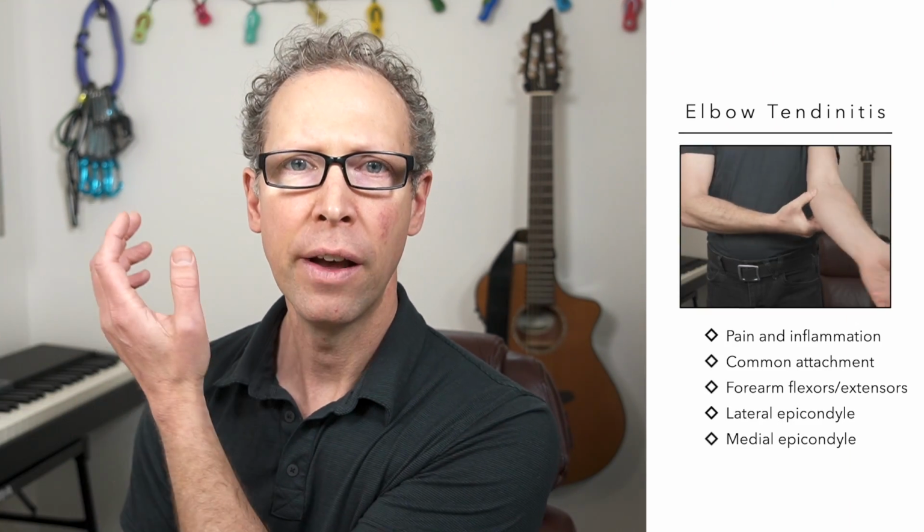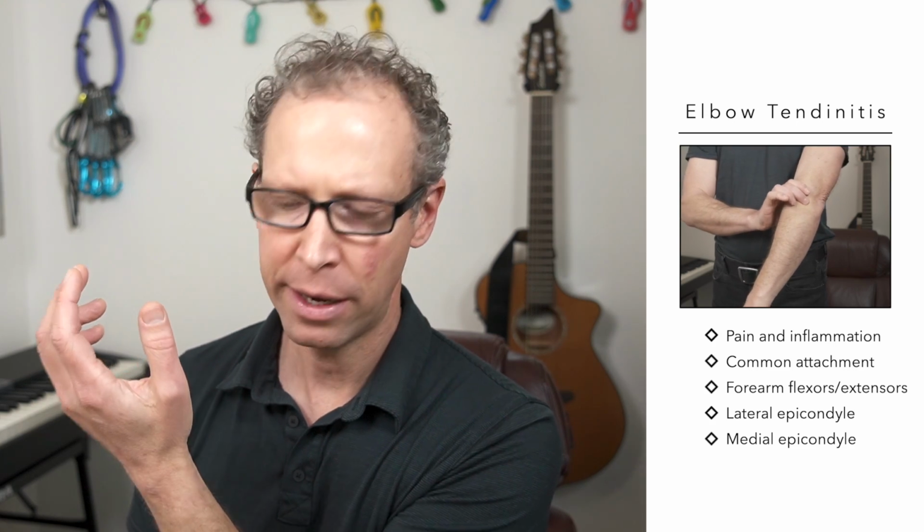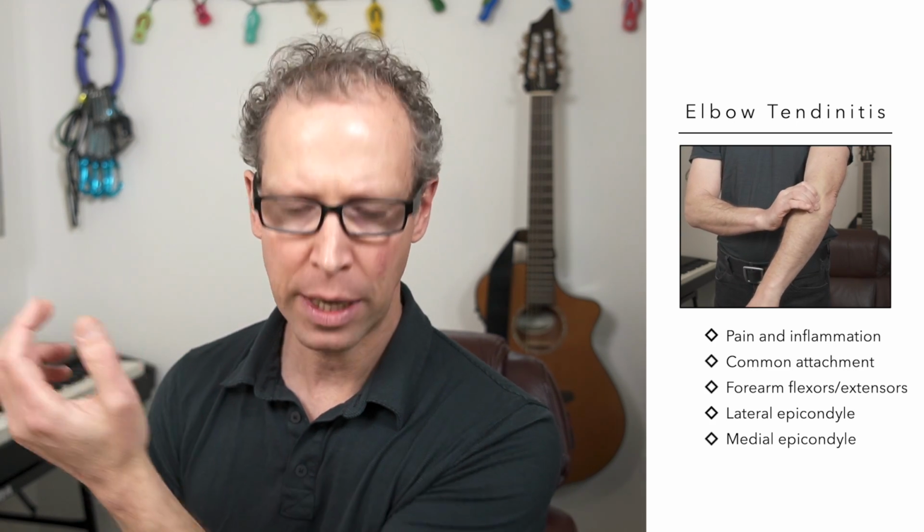Elbow tendinitis is painful inflammation of the common tendon attachment of the forearm muscles on either the outside of the elbow or the inside of the elbow. The outside of the elbow are called the extensors, and this also goes by the name of tennis elbow or lateral epicondylitis. And the inside of the elbow are the flexor muscles, and this is known as golfer's or climber's elbow.